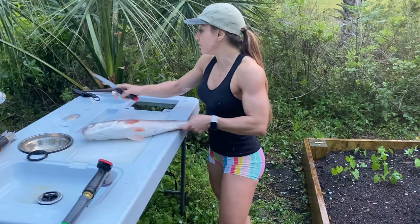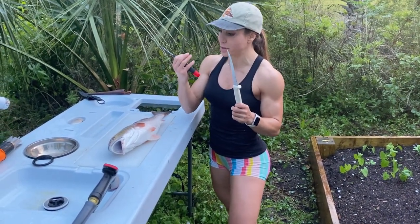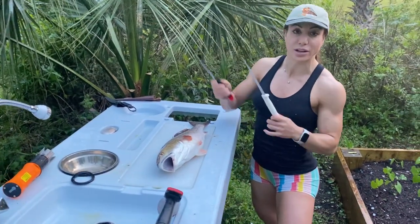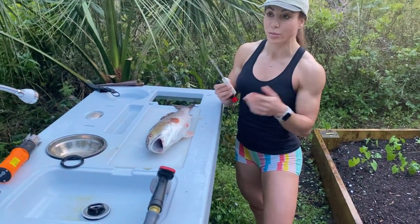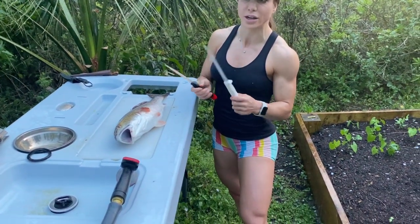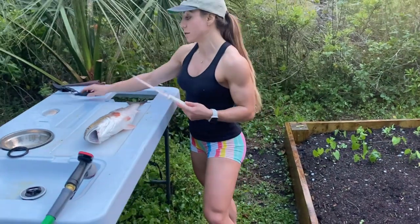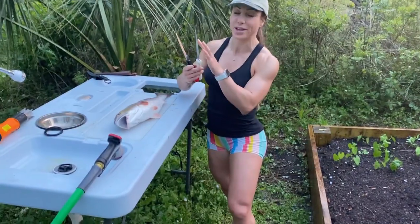So I have two knives, my Dexter, and I can't tell what brand this one is, but this one has a serrated edge and it's really good for cutting through thick rib cages. This one's for fine meat. You can probably do the whole fish like this if you're really good. With redfish, especially one of this size, I'll probably use both knives. So I could do it with this, but I don't want to dull it because it's so sharp.